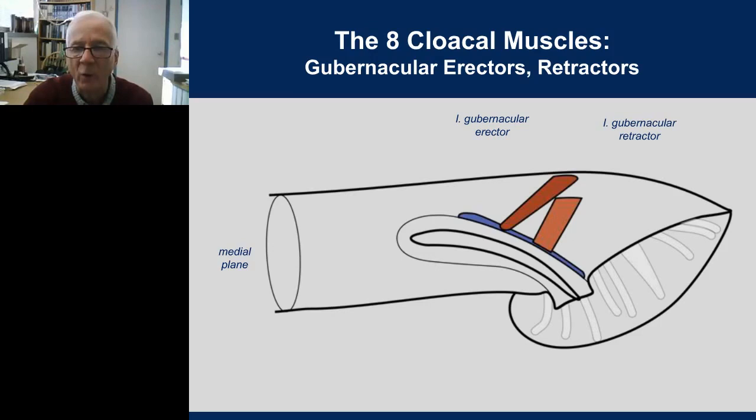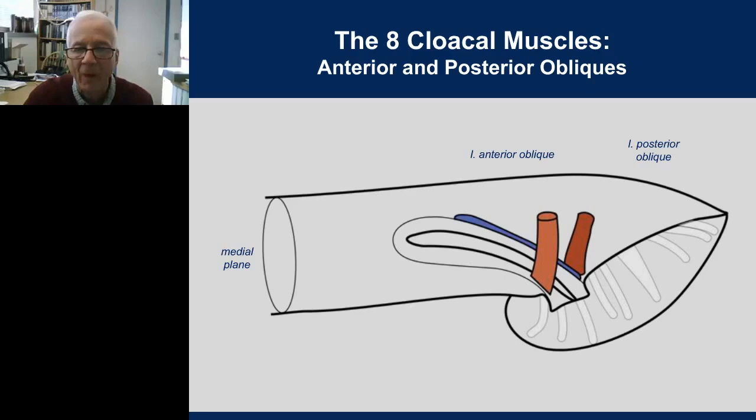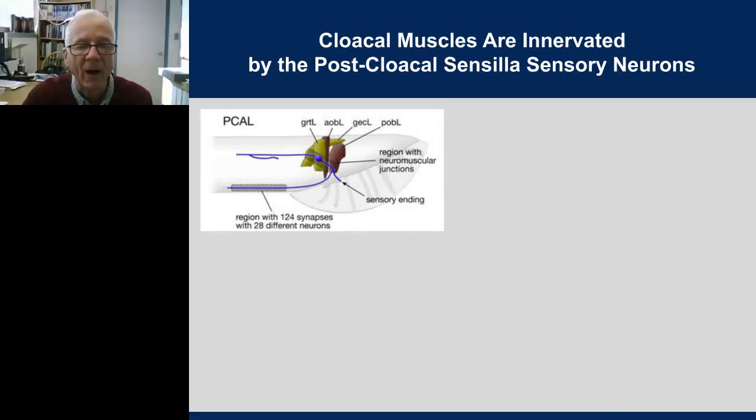These muscles are innervated by the sensory neurons in the postcloacal sensillum. Here I show you just one, the PCA, the A-type postcloacal sensillum neuron on the left side, which has a cell body here, a sensory ending by the cloaca, and a region where it's making lots of synapses. This shows the connection of those 8 muscles by all the neurons of the postcloacal sensillum.